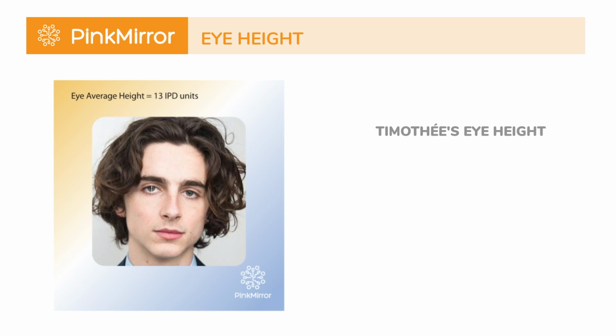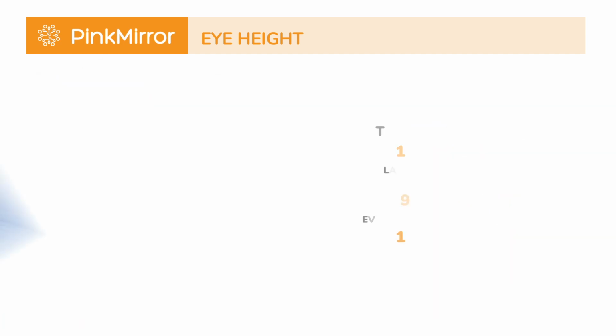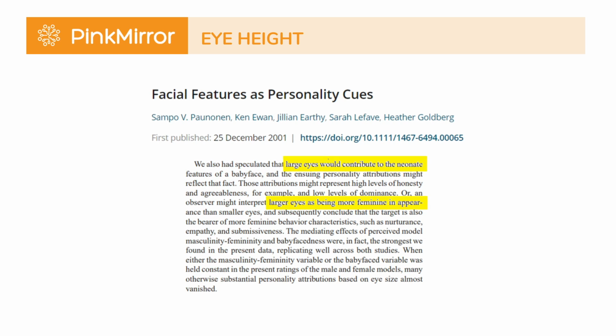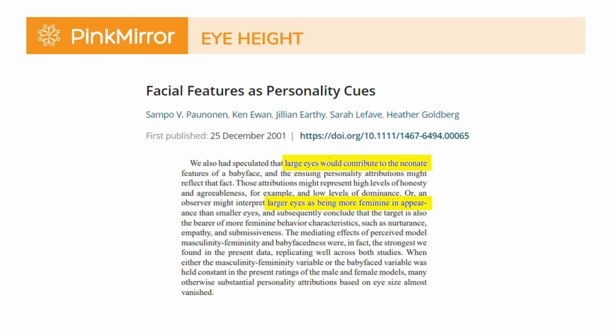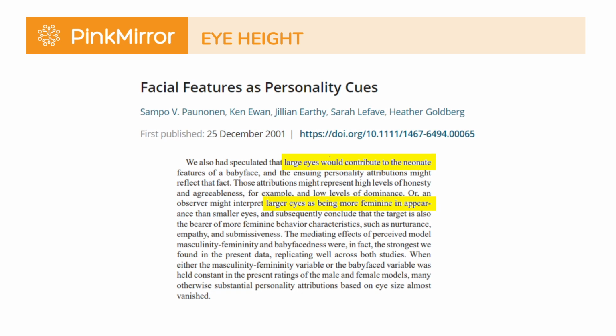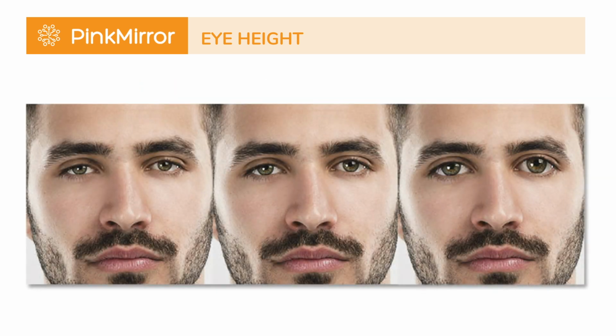Moving on to Timothée's eye height, which measures 13.26 IPD units, notably larger than the masculine ideal of 9.81 IPD units, and even surpassing the feminine ideal of 11.18 IPD units. A study by Paunonen and colleagues highlights the influence of eye size on perceptions of attractiveness. Larger eyes, which lend a more youthful, baby-face look, often lead to attributions of honesty, agreeableness, and submissiveness, traits often associated with femininity.